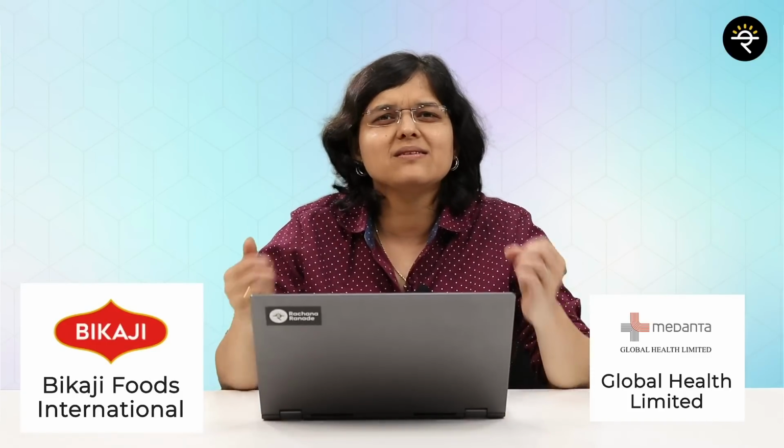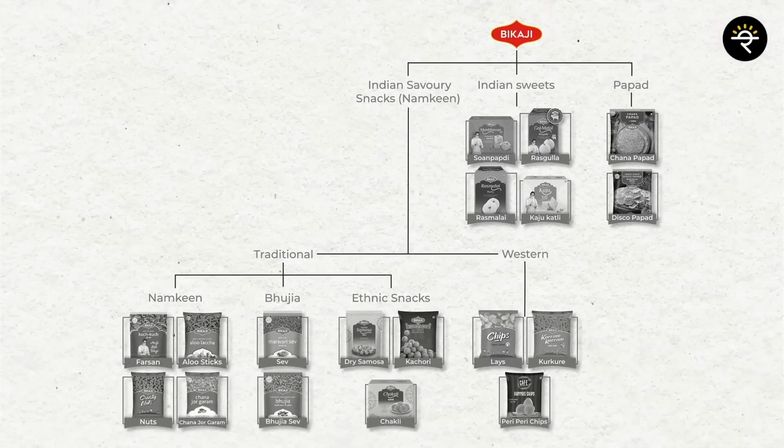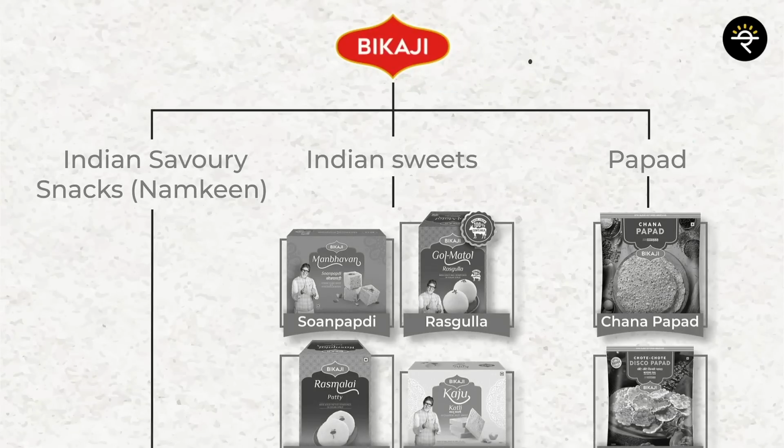But first and foremost, what does the company do? Well, the company majorly operates in three business segments. But if you were to understand the products in absolute detail, let's have a bird's eye view. Well, the three major segments are Indian savory snacks, also known as namkeen. Second one is Indian sweets. And the third one is papad.